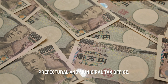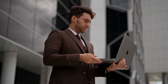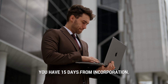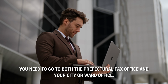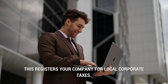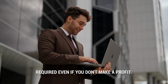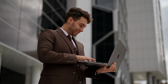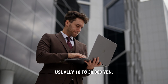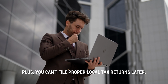Prefectural and Municipal Tax Office, 15 days. Second notification, Prefectural and Municipal Tax Offices. You have 15 days from incorporation. You need to go to both the Prefectural Tax Office and your city or ward office. This registers your company for local corporate taxes. Required even if you don't make a profit. Miss the deadline, and you're looking at administrative penalties, usually 10 to 30,000 yen. Plus, you can't file proper local tax returns later.